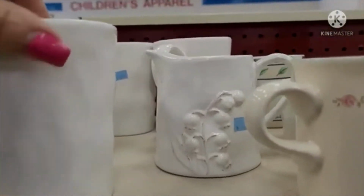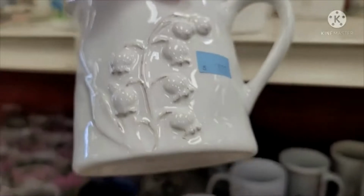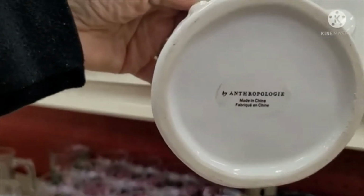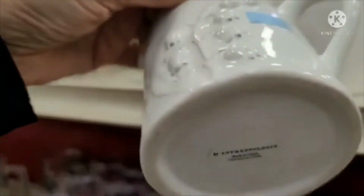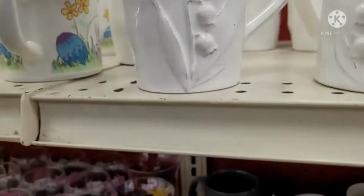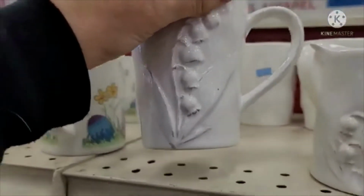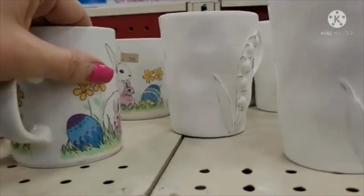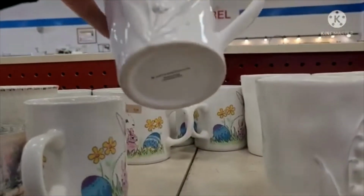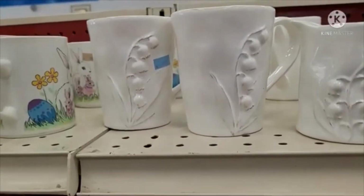But next to those, I saw this Lily of the Valley pattern on this creamer. I'm like, wow, that's really nice looking. And it said Anthropologie on the bottom. I was like, ooh, that's really nice. What do we have here? Oh, and a mug. Yes. And another mug. Two mugs and a creamer. Yes, please.